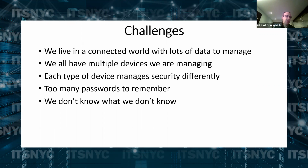I see a lot of people with Gmail accounts or other accounts. I say, set up multi-factor, and they don't even know what it is. We're going to go into that today. So we're going to explain some of what we don't know and try to give you a little bit of knowledge and pointers on where you can move forward.